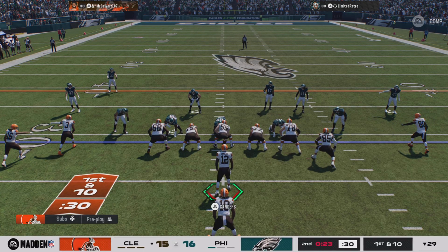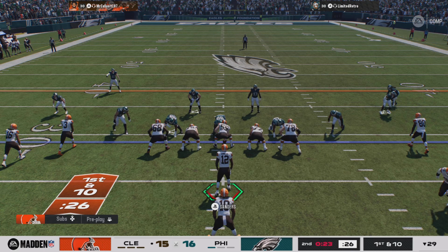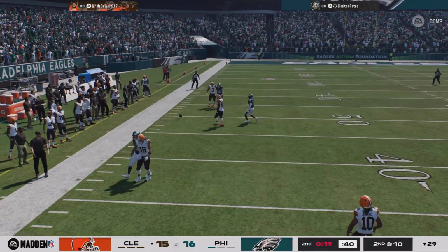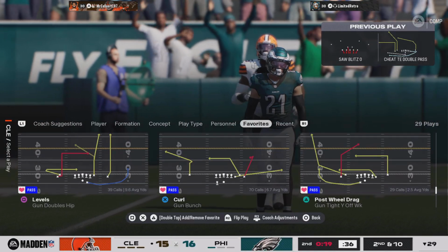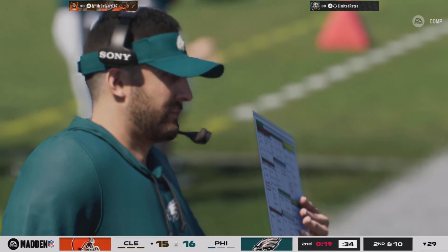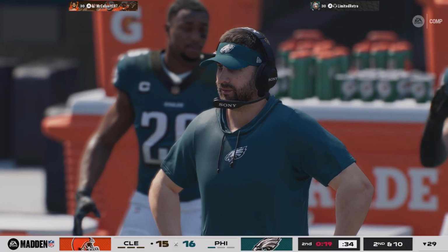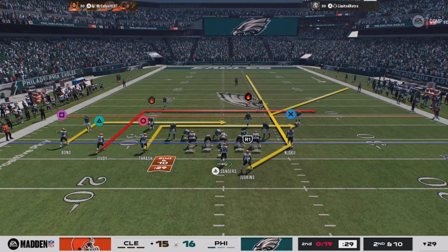18 Cardinal, 18 Cardinal. It's Sanders out of the pistol. Oh, he got hit as he was throwing. Surprisingly, it falls incomplete. 2nd down coming up. It is such a weapon offensively when you've got a big tight end that can stretch the field vertically. Not a lot of DBs have the size to cover him. They tried to get it to him in that spot where he could win it, but unfortunately, no connection to be made.